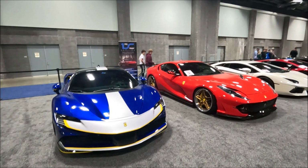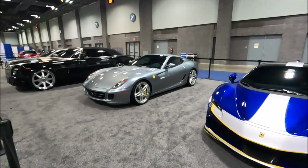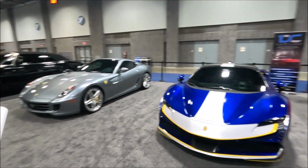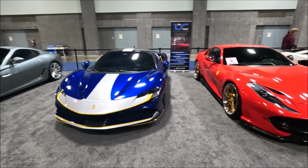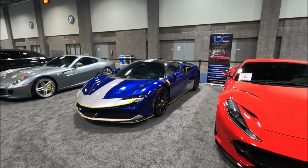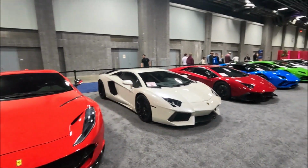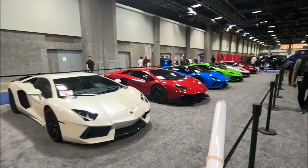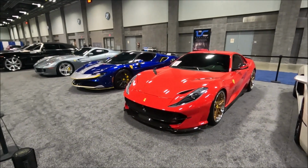So right here is basically the portion of the show that you guys are probably all here for. I know I'm definitely here for these cars as well. We got two Rolls Royces down there, a bunch of Ferraris here. Definitely a fan of this Ferrari SF90 right here as well. Not really sure how I feel about the front end of this thing, but I definitely do like the rear. And of course they do have very good performance. I believe they're like 1,000 horsepower as well. Got a bunch of Aventadors here, a few SVJs at the end here as well. So definitely a very nice collection here of exotics.